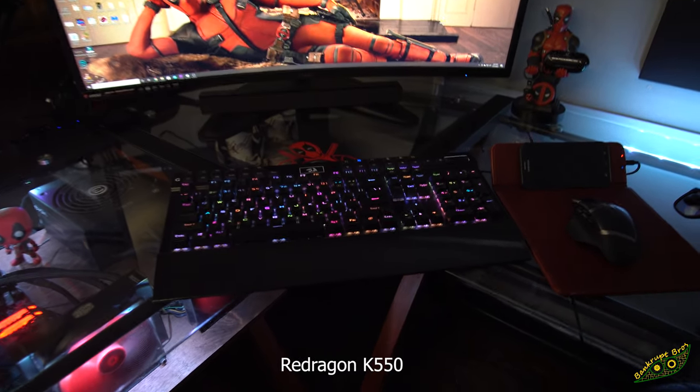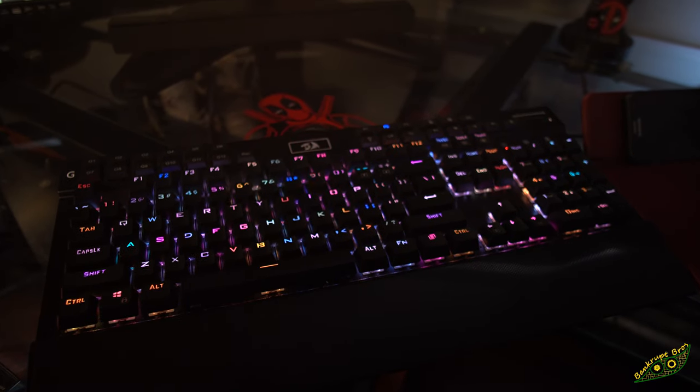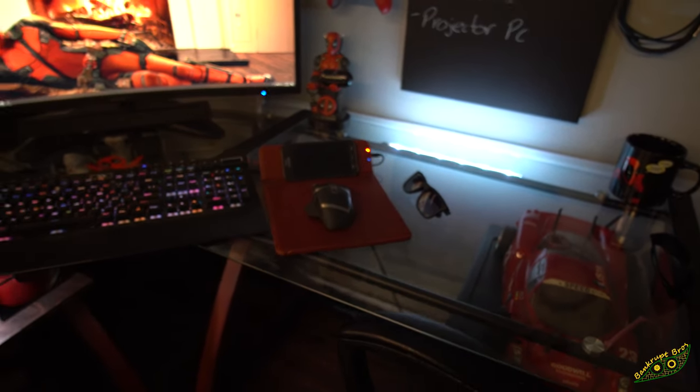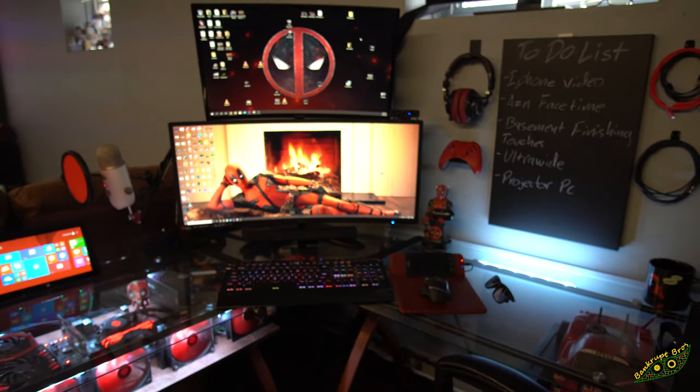Then we have a Red Dragon keyboard. I am not a big gamer, so this isn't really that important to me. As long as it's full size, that's really what's important to me. I've got a leather mouse pad that has a wireless charging dock built in. That's really what's important, because this way I could keep all my devices charged quickly and easily. And I think the mouse is a Logitech G602.